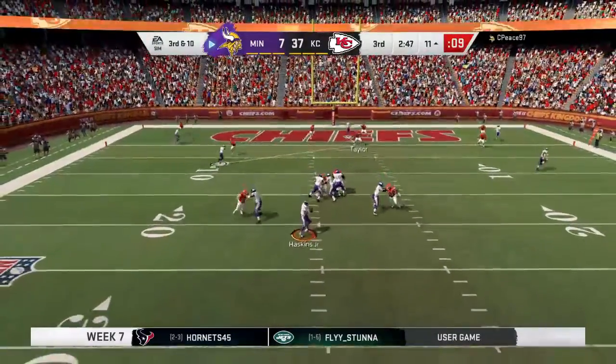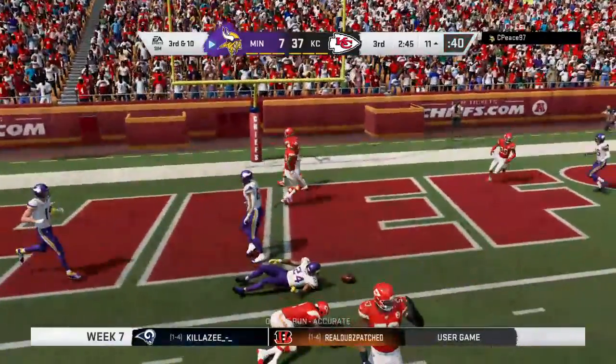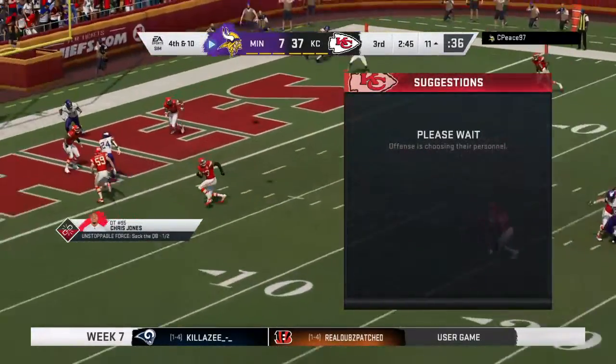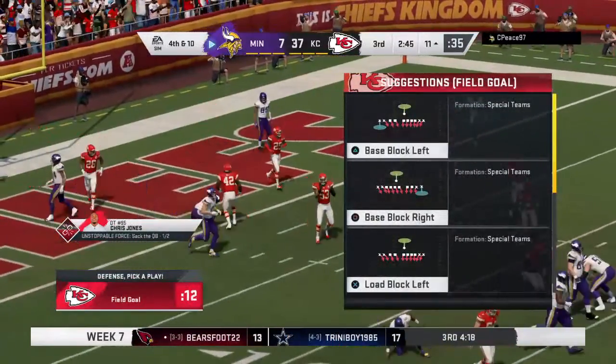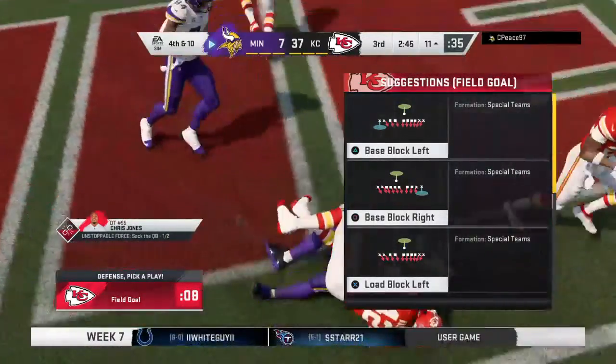Here's Haskins out of the gun. To the goal line, but it's incomplete. Well, he'd been targeted quite a bit on this drive, and finally I think the guys on the defensive side, they said no more. They slapped the double coverage on him, made it very tough for him to get the ball.